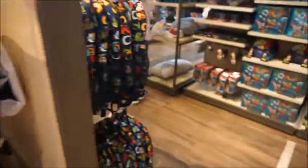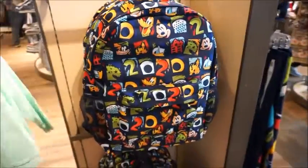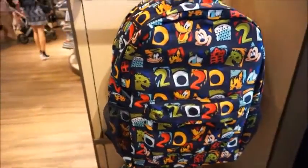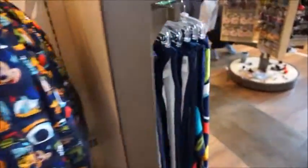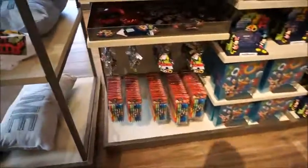And then they've got the stationary stuff over here, which I love. So this backpack is $39.99. And then on the other side, we've got a towel, which is not marked. Cool beans. Love it. But here we go with all the frames.